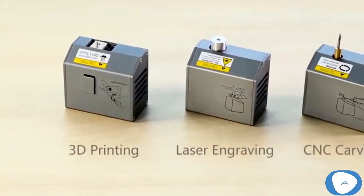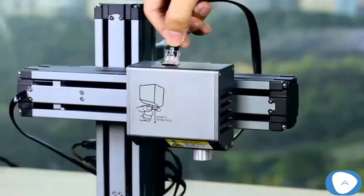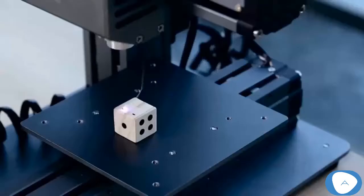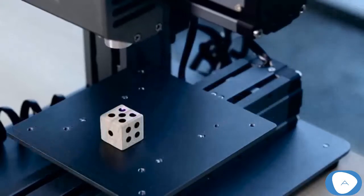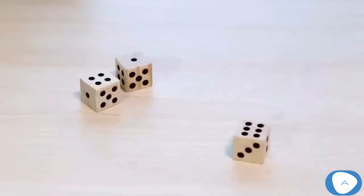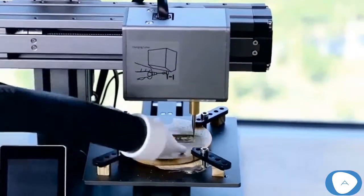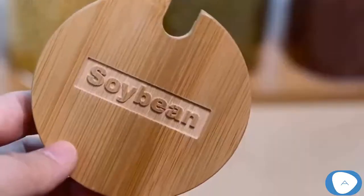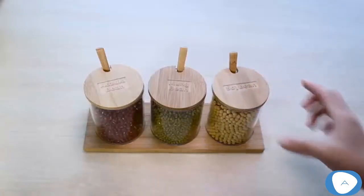SnapMaker also features expanded options of laser engraving and CNC carving. With interchangeable heads, SnapMaker can be easily transformed into a laser engraver that sparks your creativity, and a CNC carving machine that lets your imaginations run wild. SnapMaker is versatile, inspiring you to create in more ways.